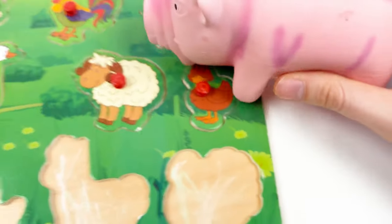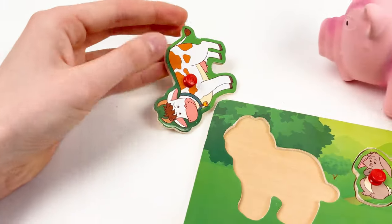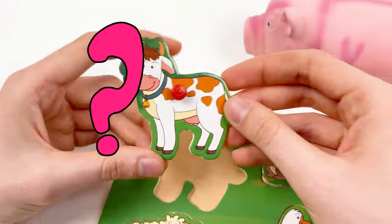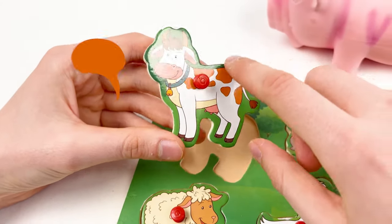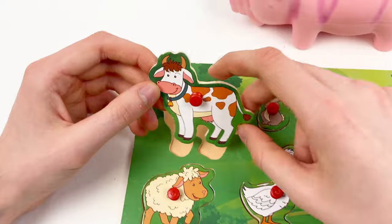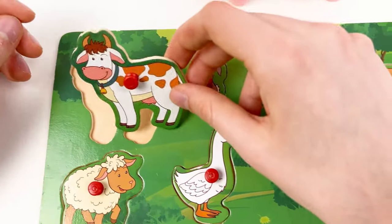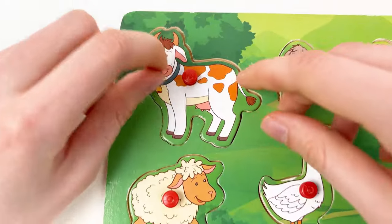Okay, so Mr. Pig again is saying that we should take this one. And let's turn around. And who do we have here? Do you know who that is? It's a cow. Okay, where can we place the cow? The cow we can place here. Great, another piece that we found.